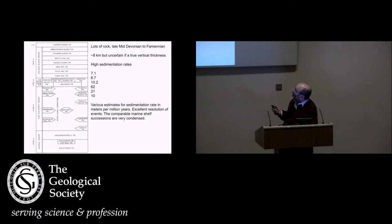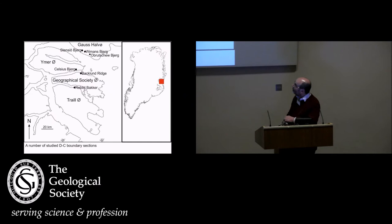But you're never certain if that's a true vertical thickness. And you can get some colossal sedimentation rates. So what it gives you is a very good resolution of what's happening through geological time. There's a number of DC boundary sections we've managed to get hold of over the years, basically through the basin. And it's all in this lake, which is the marker, and you can follow it. You can see the scale of it, 20 kilometres. You see it going 100 kilometres plus at the same horizon level.